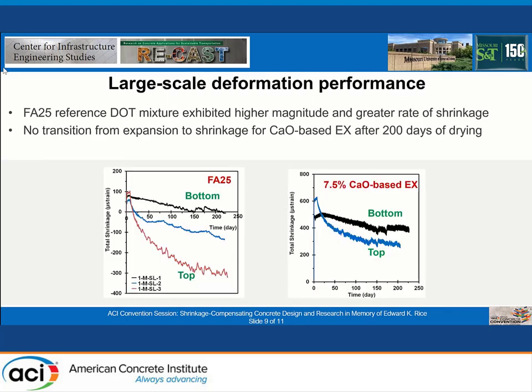Some results compared to the DOT reference mixture, which has only 25% cement. One thing I would like to highlight here is you can see the significant variation of the shrinkage deformation from the top part of the slabs to the middle and to the bottom. Of course, at the top, because of the faster water evaporation, the shrinkage tendency is higher. That's why we see the larger shrinkage magnitude. And once we introduce expansive agents, 7.5% calcium oxide base, we observe a significant expansion.